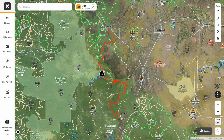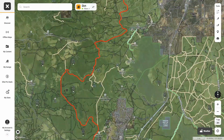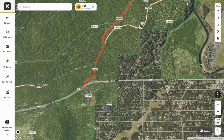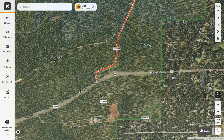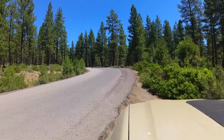In this episode, we're going to go over our trip through Section 4 of the Oregon Backcountry Discovery Route, or BDR for short. Section 4 is located in Central Oregon and actually starts in the resort town of Sunriver. I mapped out a route in Onyx that starts on Conklin Road in Sunriver, so that's exactly where our video starts.